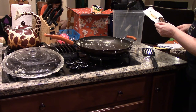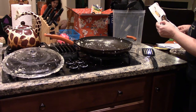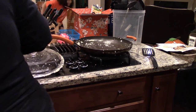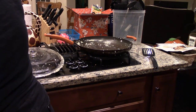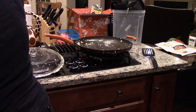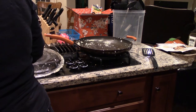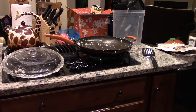Okay, in the same skillet, melt remaining 1 tablespoon butter. So is there 2 tablespoons of butter then? I only see one. No, this gave us one. I guess you have to cut it in half. Yeah, it has to be cut in half. We'll use that for that. And then I'll just put a tablespoon in here of other butter that we have.